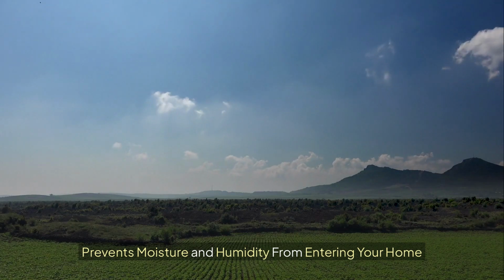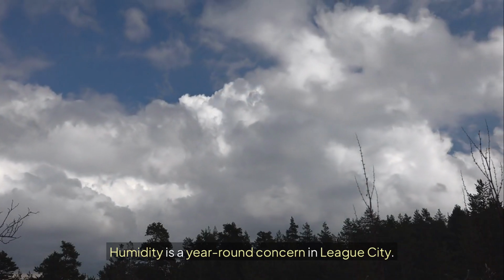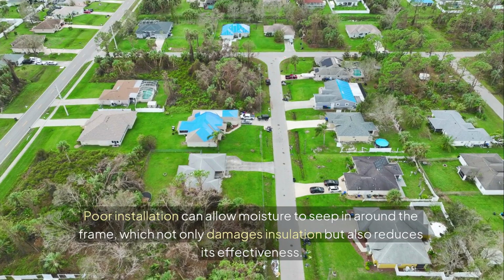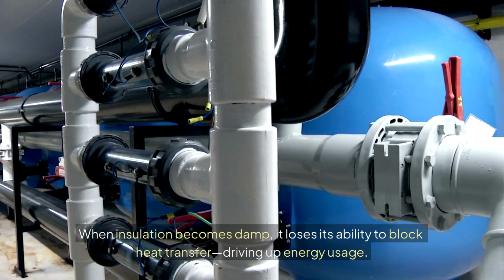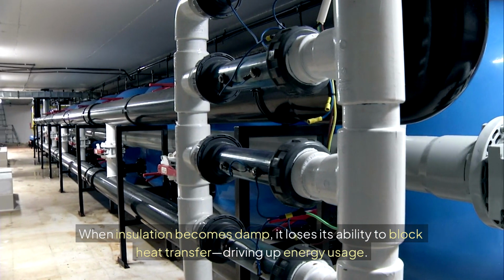Prevents moisture and humidity from entering your home. Humidity is a year-round concern in League City. Poor installation can allow moisture to seep in around the frame, which not only damages insulation but also reduces its effectiveness. When insulation becomes damp, it loses its ability to block heat transfer, driving up energy usage.